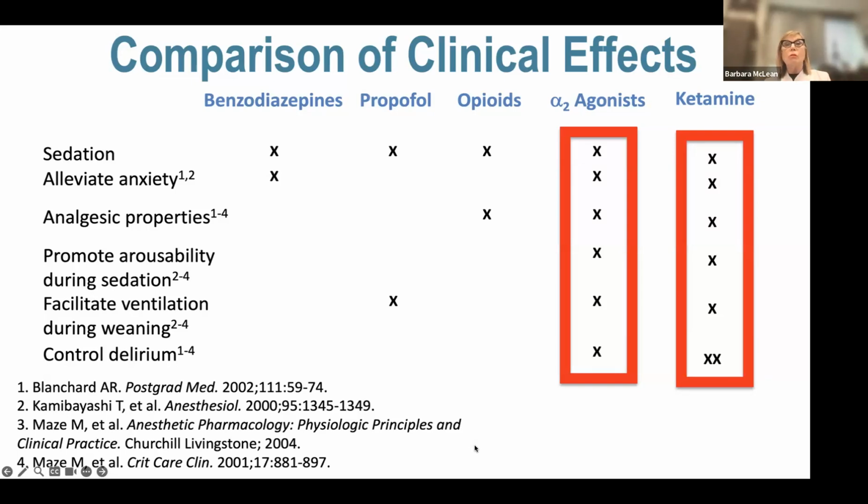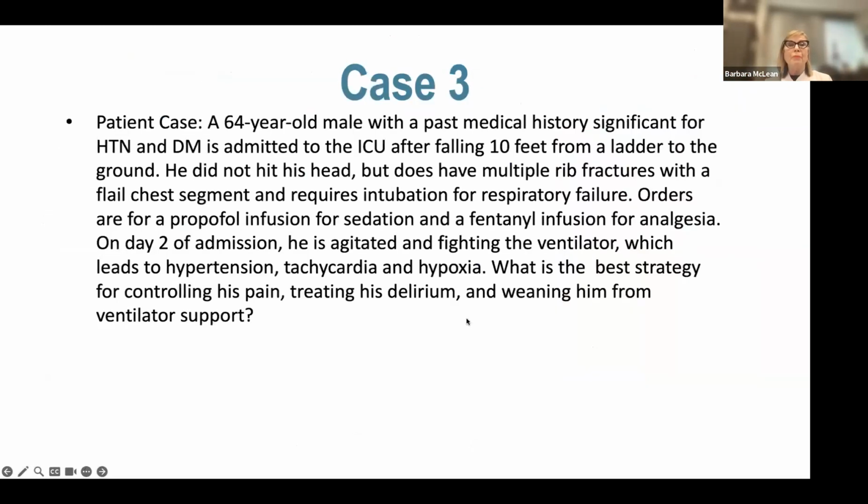Never think that you shouldn't give an opioid. Never think that you shouldn't use propofol. Never think that you shouldn't use benzodiazepines, but open your arms to embracing alpha-2 agonists and ketamine. So dexmedetomidine, Precedex, and ketamine in your practice. Be aware that there is a significant shift towards Precedex and/or ketamine. Really, really important.